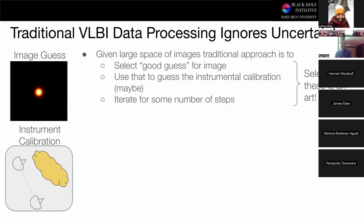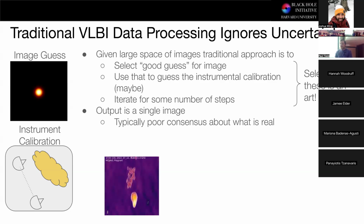Traditional VLBI astronomy is literally dominated by heuristics, and the people who would do this kind of work were called artists. There are people on the planet who are just better at this than other people because they have intuition, they have experience, they have a whole bunch of nebulous things that I would have a hard time teaching to a student. It's kind of feel. And the other thing about this is that each one of these methods, even if you get the best artist in the world, will still produce a single image.